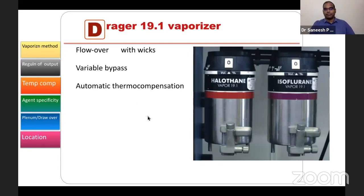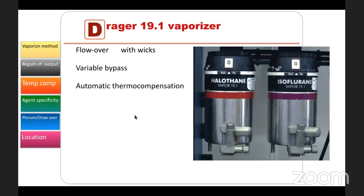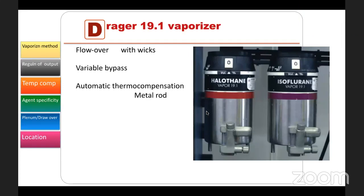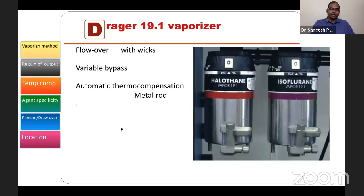Do you know what the specific compensation inside is? Is it a bimetallic strip or something? Bimetallic strip, sir. No, it's a metallic rod. So this is the idea. If you don't know, just mention that it is automatic thermocompensation. Depends on which center you are taking exam. Agent specificity? It is agent specific. This is for halothane. This is for isoflurane.